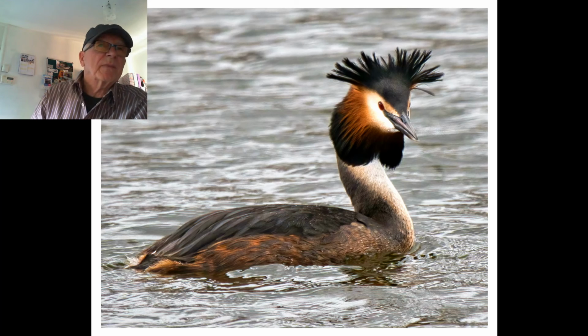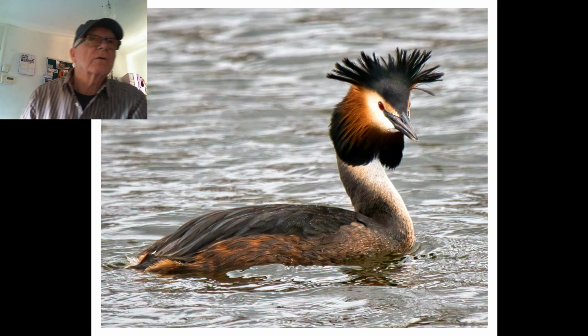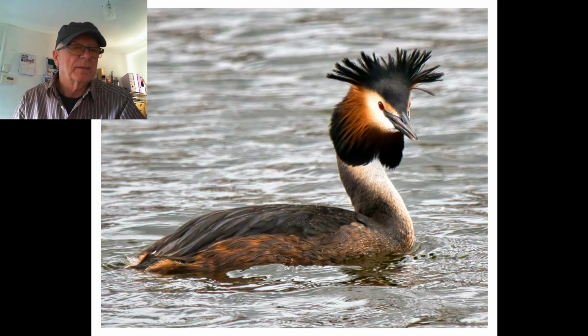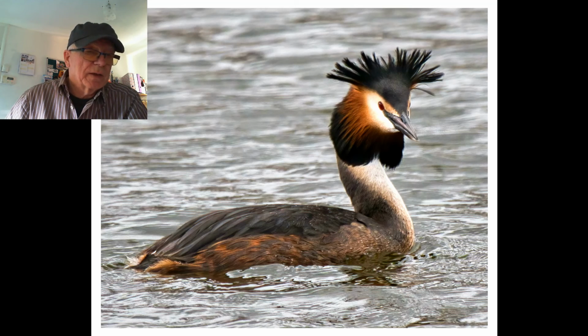Today we're going to be out and about looking for some great crested grebes, either on the broads or possibly on the rivers. And we are allowed to go locally to a local broad or our local rivers, which are quite close to us here.